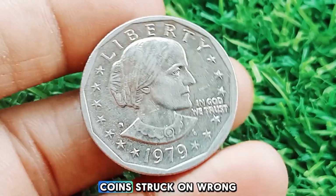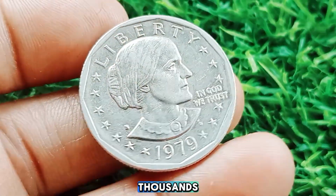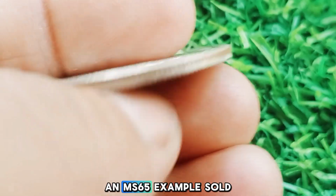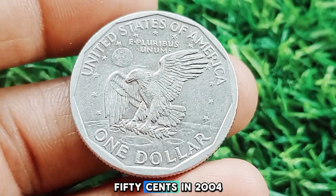Off-metal errors. Coins struck on wrong planchets, such as a dime planchet, can be worth thousands. An MS-65 example sold for $10,062.50 in 2004.